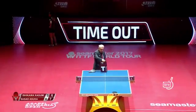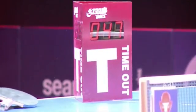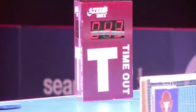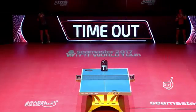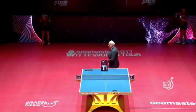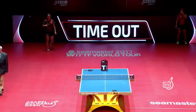We've got a timeout here for Sasao. Now remember, neither player has a coach in their corner, and in the women's singles, we will not see a coach for the rest of this tournament because all players are from the same national association. Typically when it's country versus the same country, the coaches will stay uninvolved. So that means Sasao is going to have to be her own coach here.